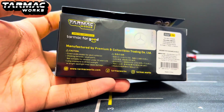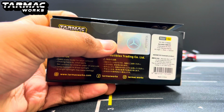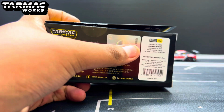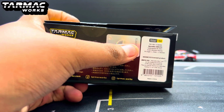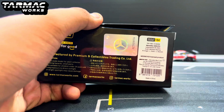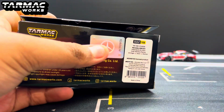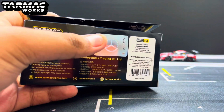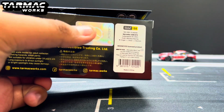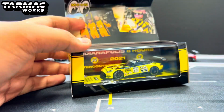And let's take a look at the bottom of the box. So it says Tarmac Works, Tarmac for good, Mercedes licensing, Mercedes AMG GT3. And again, we do see 3 racers, and the first one you might be familiar with. I did say in the previous video, Mero Angel, what else? Lucas Stalls and Jay Gonon. I'm not sure if I'm saying his name correctly or not. Barcode right there at the bottom, just if you need it. Some Tarmac Works socials.